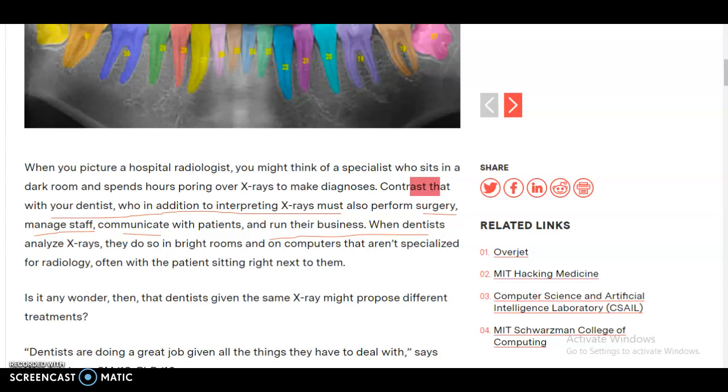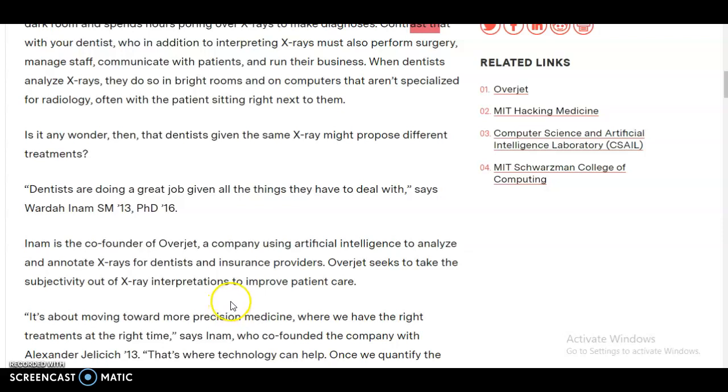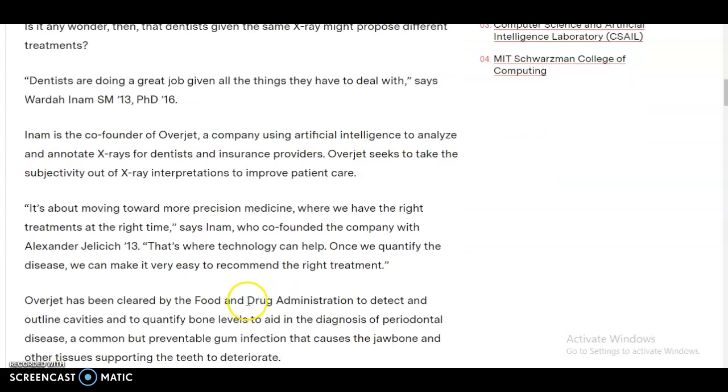Dentists are doing a great job, given all the things they have to deal with, says Wardah Inam, SM '13, PhD '16, who is the co-founder.